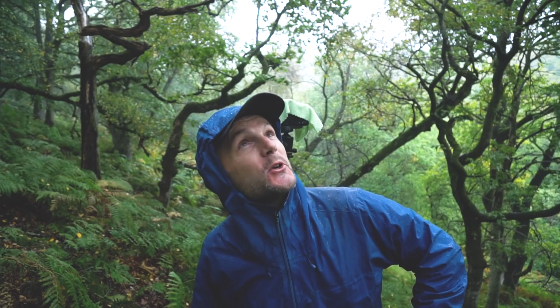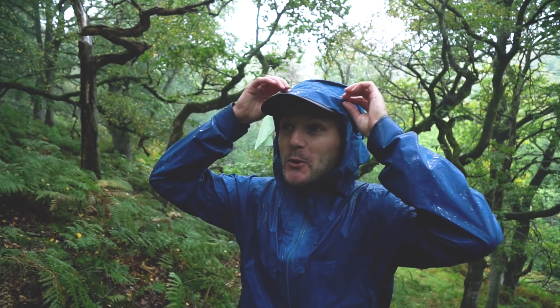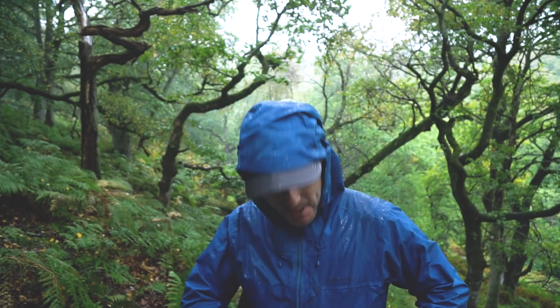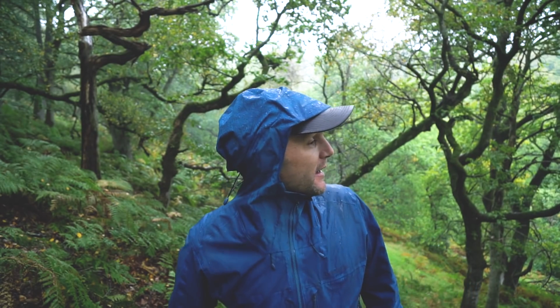Good morning and welcome to an extremely wet North Yorkshire. It's absolutely chucking it down, but I love it. There's so many advantages to shooting in the rain, particularly in woodland. It does fantastic things for atmosphere, for colour, for reflecting light. So yeah, I'm really quite enjoying this, to be honest, despite the fact that I'm getting very wet.